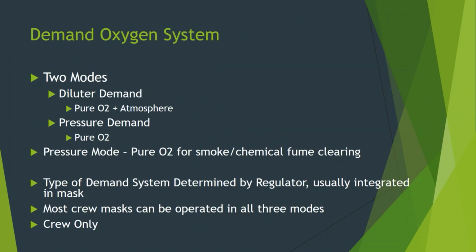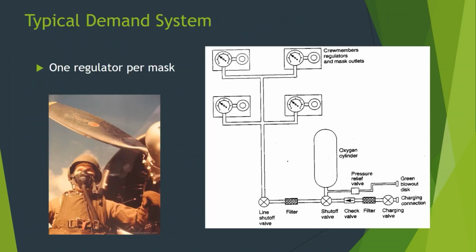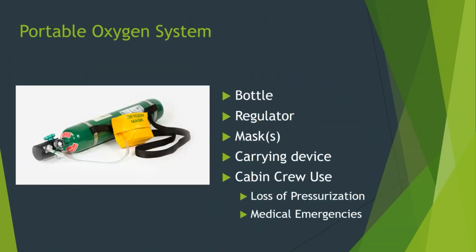So those are kind of the two main systems and generally how they go together: bottle, regulators, filters, and then that. So those each have their own regulator. There is no regulator on the continuous flow chemical generator type. Okay. Let's skip ahead because I'm kind of covering.